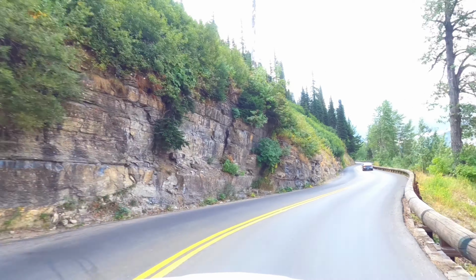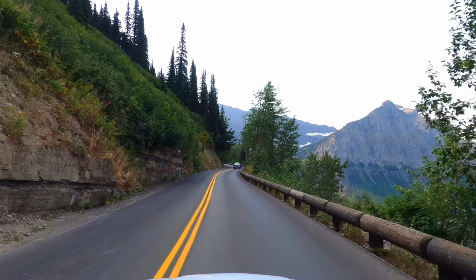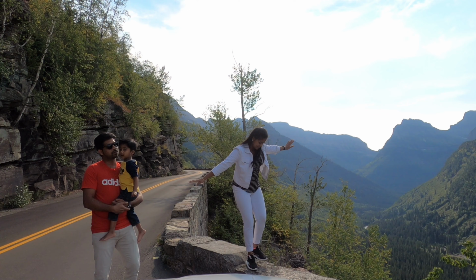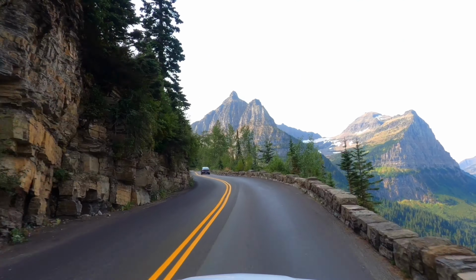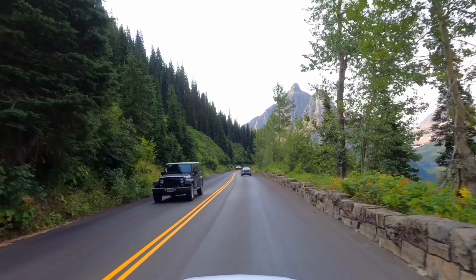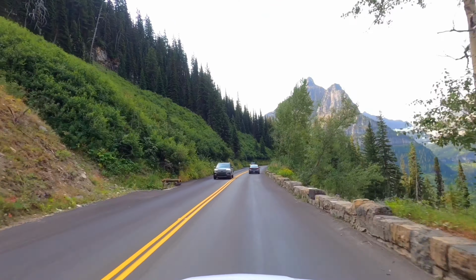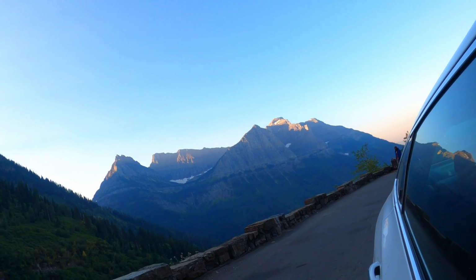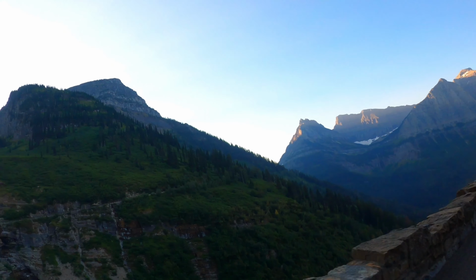Do set aside a full day to completely enjoy this drive, as there are lots of pullovers and scenic stops throughout. As you gain higher elevation, the visuals are breathtaking.